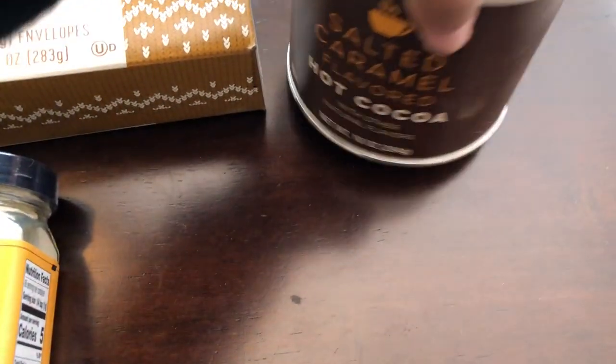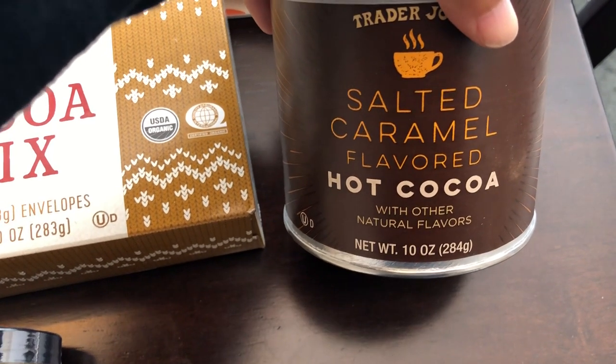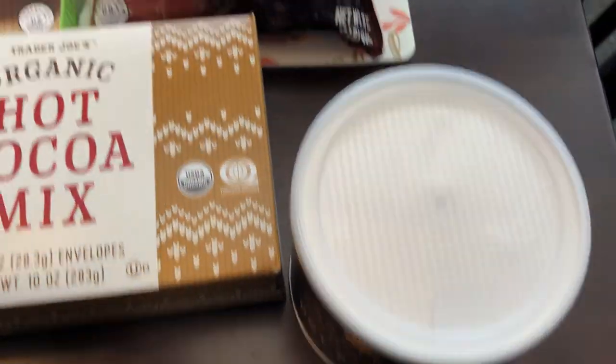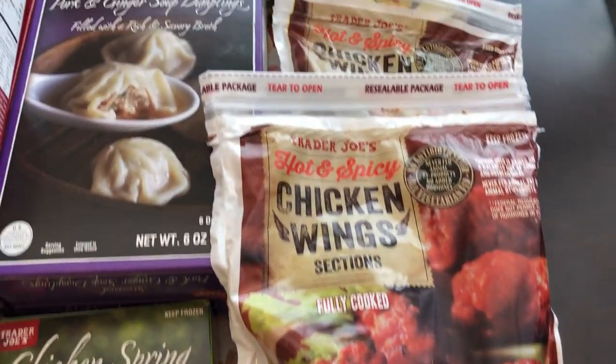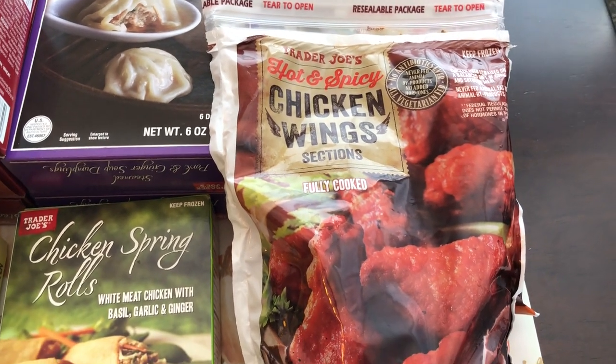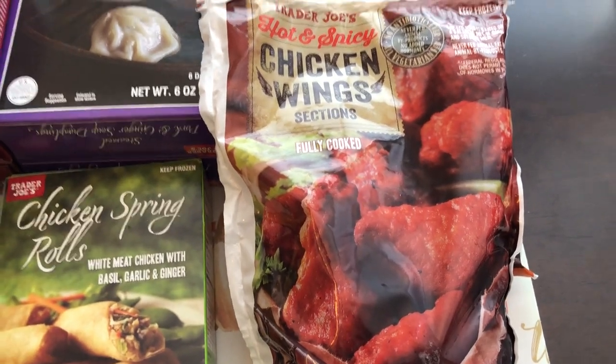Going right over here, I grabbed this salted caramel flavored hot cocoa. This is a new one for me and I'm excited to try it. I love caramel, so hope that's good. And then I bought two packages of their chicken wings. I have not bought their chicken wings in a very long time. Wanted to give them a try again, and I plan on throwing these in my air fryer.